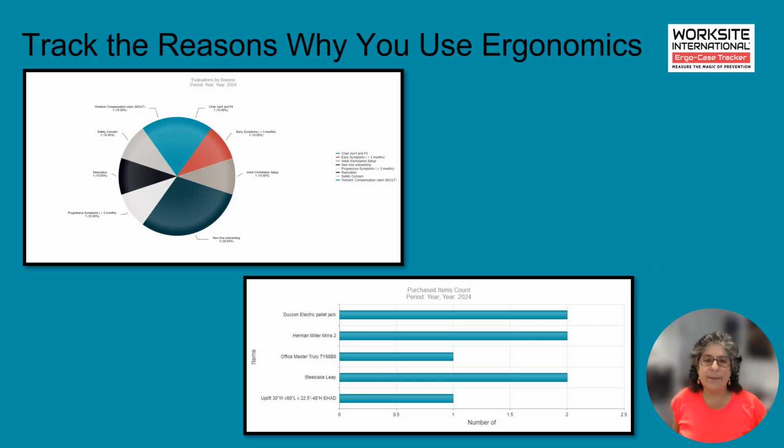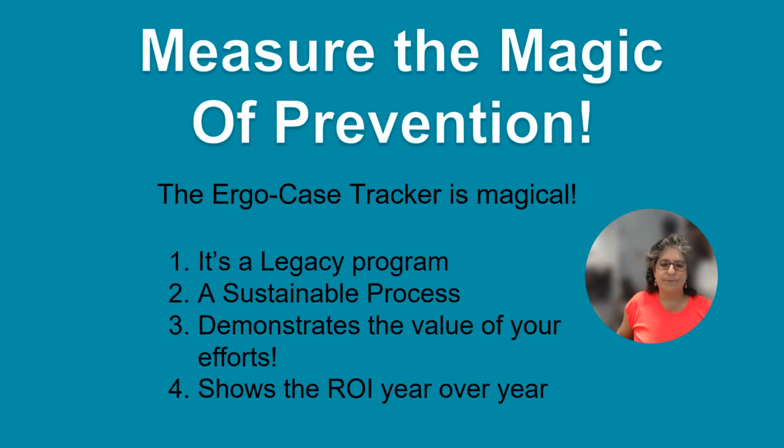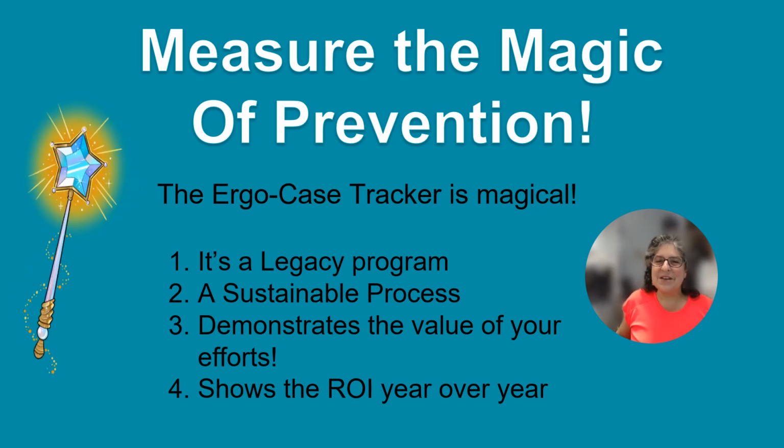Using our pie graphs and bar graphs, you can track the reasons why employees need ergonomic evaluations, see how your program is being used by various departments, trend your purchased items and costs, and much more as visualized here. In summary, when you use the Ergo-Case Tracker, you can measure the magic of prevention. The Ergo-Case Tracker is magical. It builds your legacy program for years to come and demonstrates ergonomics as a sustainable process for your organization, long after you move on and others take over.